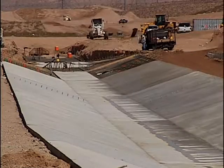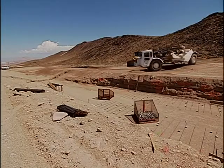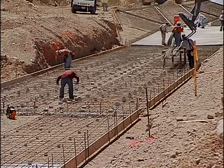But keep in mind that we're building these facilities in a flood risk area. We're building a channel in a natural wash usually, and so we have the exposure to the elements there. You can have a flood during construction that can set your project back.